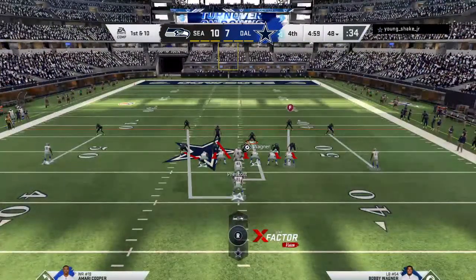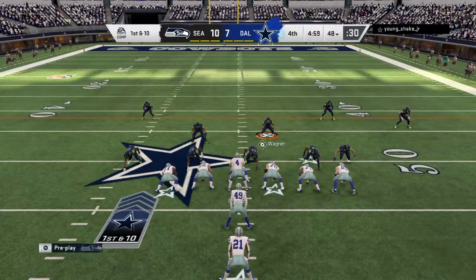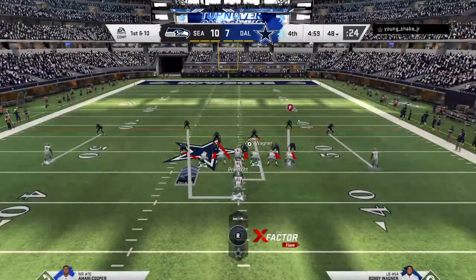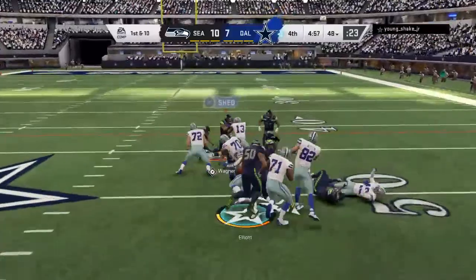About set for this next drive by the Cowboys offense. They had to go a long way on their last drive to score the touchdown. This time they get at least a little bit more of a cushion with field position. I have to think that with this field position, after what they did on the last drive, they might want to take a shot right now and try and cut down the length of the drive.